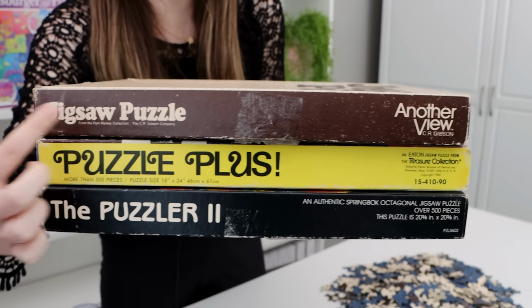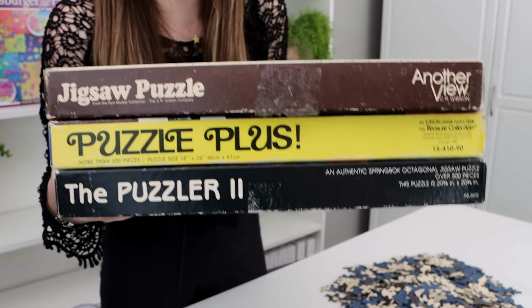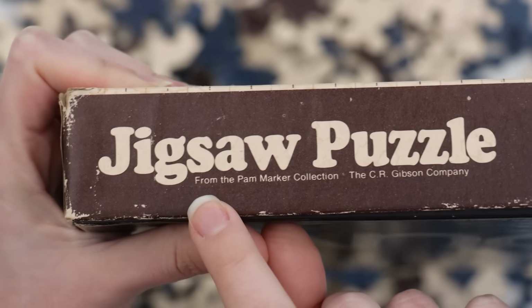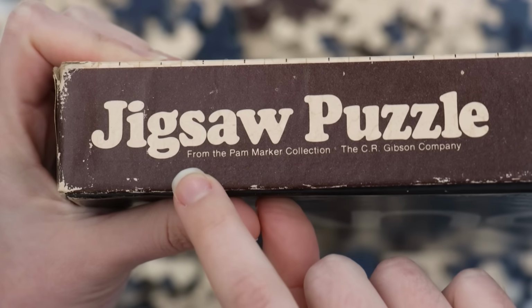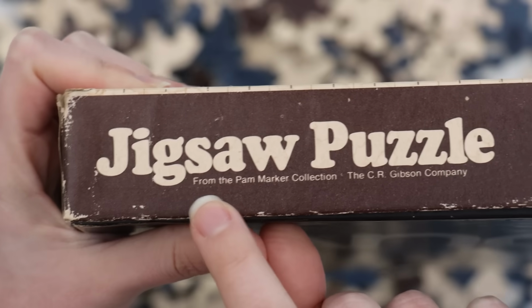You can see how the title of the puzzle is in just some fun typography there on the side. And when you look at the other puzzles released by them, each title is in a different font, which is the same thing that Springbok was doing. Now, there's another clue that I wanted to dig into. It says that this is from the Pam Marker collection.